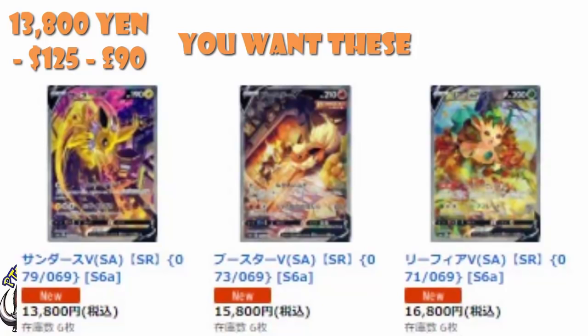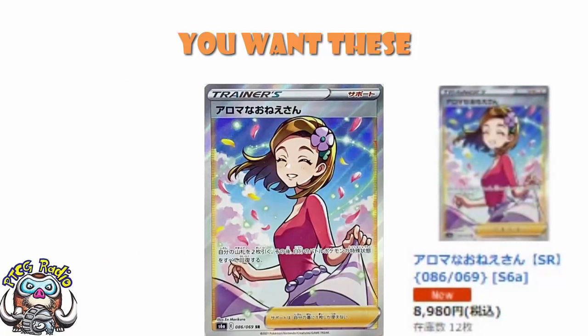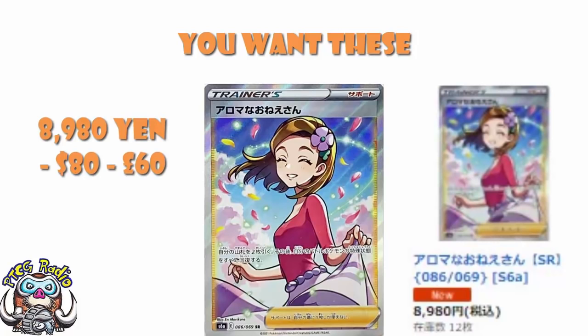Now, I don't intend going through every other single card here because it's going to take a very long time to do so, but I do want to point out a couple of interesting things. The full art Aroma Lady actually comes in higher than the vast majority of the cards, except for the alternate arts and a couple of random ones. The full art Aroma Lady is coming in at 8,980 yen. So you're talking about $80 or £60, somewhere in that region. And that is pretty gosh darn high.